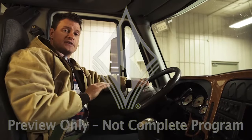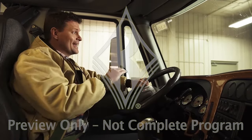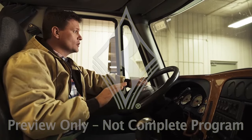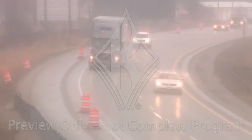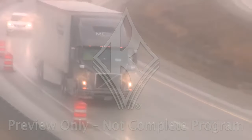Fog is the most common visibility challenge you'll face when driving. Fog limits your ability to see ahead and to judge distances, and also limits the ability of other drivers to see you. The most important thing you can do when driving in fog is simply slow down. While fog alone doesn't affect traction, you still need to consider how long it would take you to stop your truck if there was a stalled car, an animal, or a crash scene ahead of you.